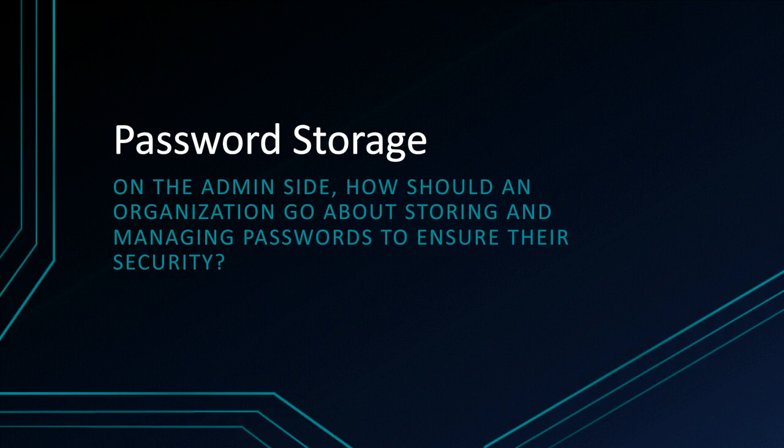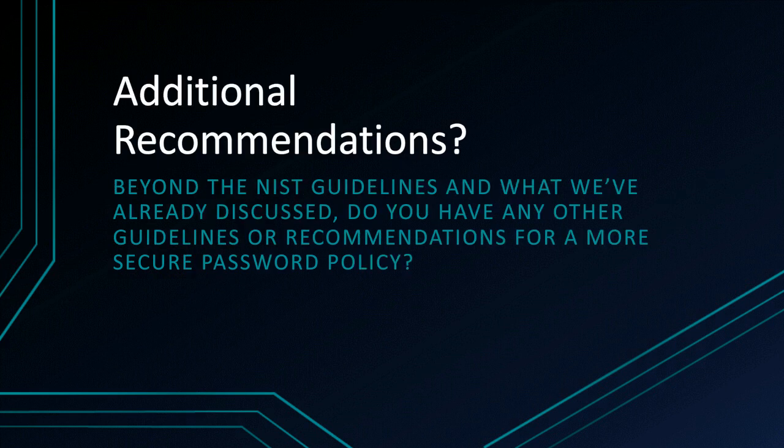Well, beyond some of these guidelines that we've been discussing and some of the things that are posted in that NIST directive, do you have any other guidelines or recommendations to help organizations establish a more secure password policy? Sure. I think the first thing, and this is something that if you've done any kind of establishing of security plans of any kind, this has got to be risk-driven.